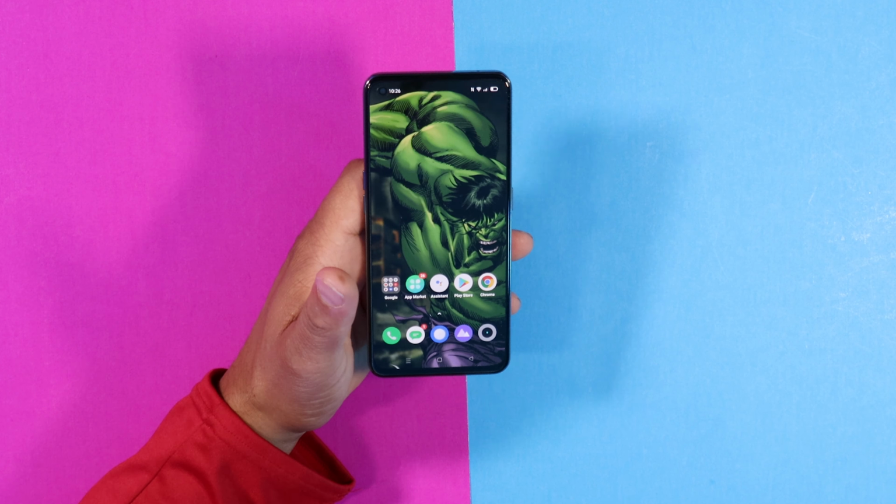This device is loaded with features such as Pro Mode, Dual View Video, Slow Motion. It also has a 64 megapixel photo option. You got Portrait Mode, you got Night Mode, and much more. Let me show you guys some samples of this camera in action. So check this out.